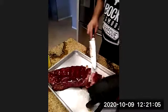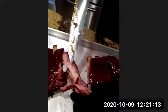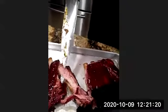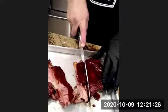Now, when smoking a rib, you want a good smoke ring. So if you look in there, you can see how it's cooked very evenly in the middle, but it's almost a pink color. Pink does not mean undercooked. That is the smoke ring. That means that smoke infiltrated that meat all the way into the center there. And that is what we are looking for on a rib or a brisket.